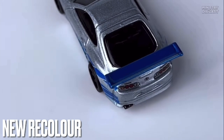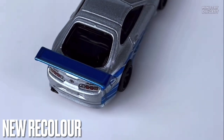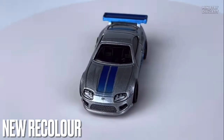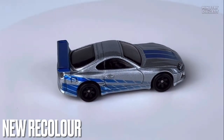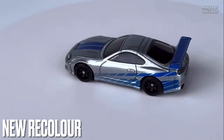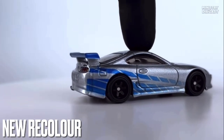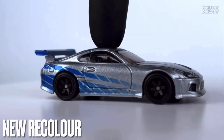This car does receive top tampo, front tampo, rear tampo, and side tampo, so it gets the full tampo treatment, as you'd expect with premium cars. This car is also rolling on the 6-spoke premium Real Rider wheels, which have been molded in black plastic. This casting does not have any wing mirrors. I will mention that the interior plastic of this car is done in black, and this car appears to have a matte black base like most Hot Wheels cars nowadays. Quite an interesting one. I can't say that I hate it, but I can't say I love it. It's quite a cool one, I'm not going to lie. I quite like this concept.